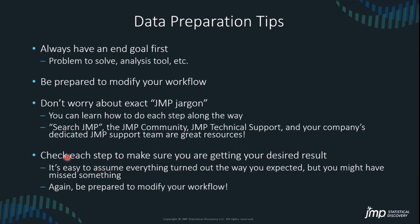The last one is, check each step to make sure you're getting your desired result. This is pretty important, and you'll see a good example of that visually on a graph here in a second. It's easy to assume that everything turned out the way you expected, but you might have missed something. It happens all the time to me. And then again, be prepared to modify your workflow as a result.